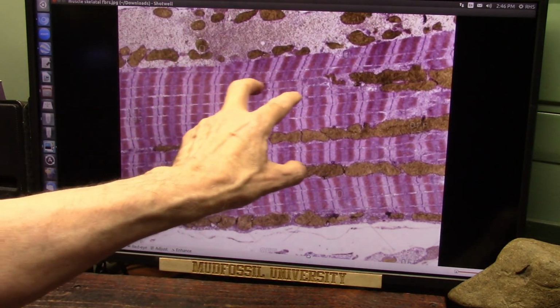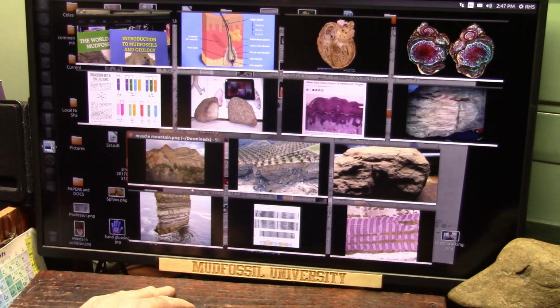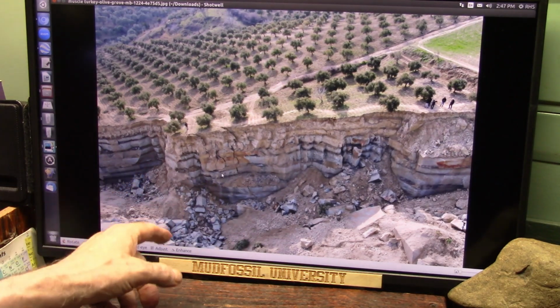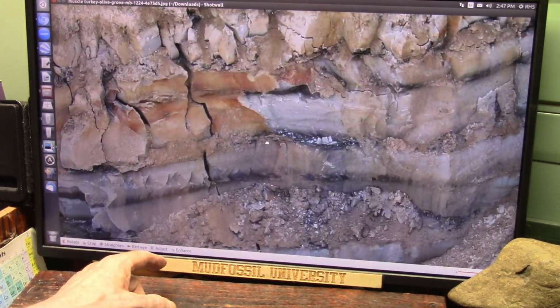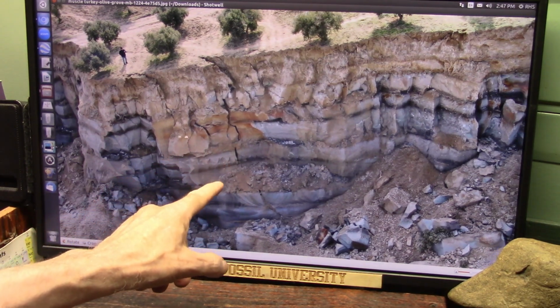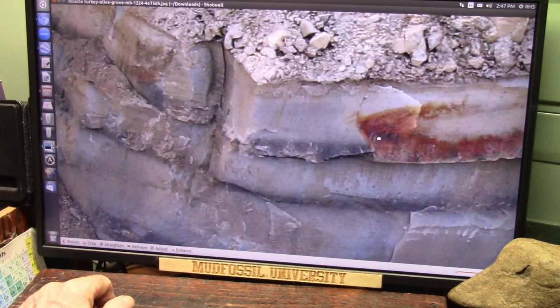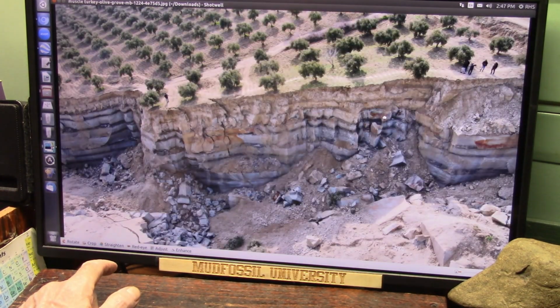Make sure you see these blocks. Here's Turkey. I tried to alert them that, you know, this is what happened. Here it is right here. These are those blocks. And this is red blood coming out of here. Here's red blood coming out over here. And down there was other shots I had.